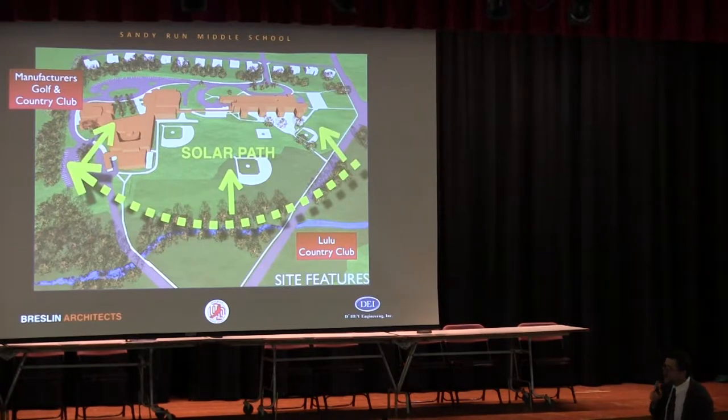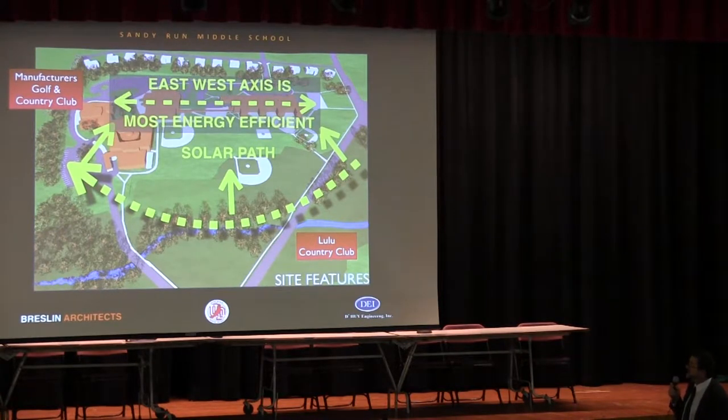With regard to the solar path, the sun rises in the east and sets in the west, so you pretty much have south sunlight on this side of the building all day long. That is ideal. Next slide. If you were in your new building with an east-west axis running in that direction, it's the most energy efficient.